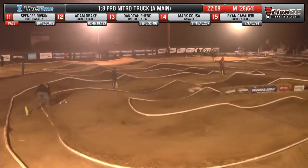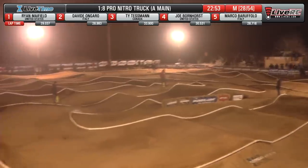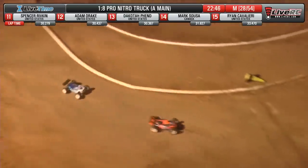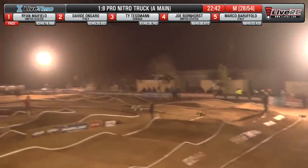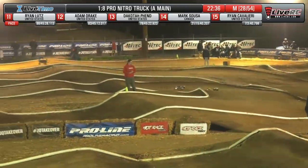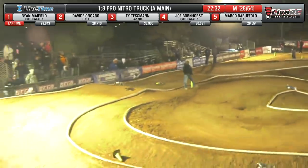And now the battle down the front stretch onto the right-hand side, going to be between Ty Tessmann and Joe Bornhorst. There they go down the back straightaway. Oh, wow. Ongaro just jumped over CJ Jelin. And that battle between Tessmann and Bornhorst through the center section.